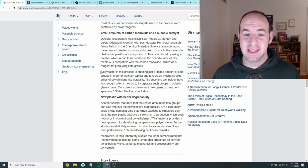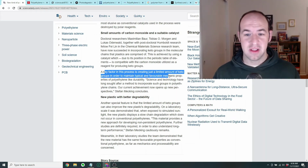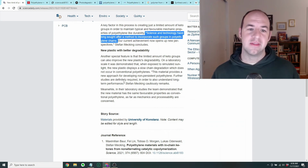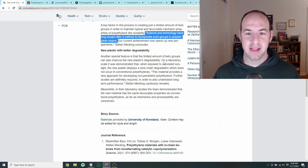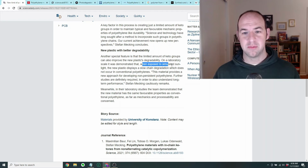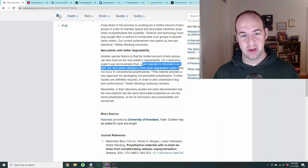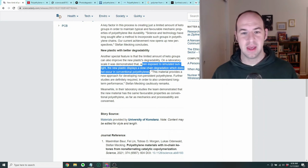So the article says a key factor in this process is creating just a limited amount of keto groups in order to maintain typical and favorable mechanical properties of polyethylene, like durability. Now they said after this, they actually went ahead and on a laboratory scale demonstrated that when exposed to simulated sunlight, the new plastic displays a slow chain degradation which does not occur in conventional polyethylenes.